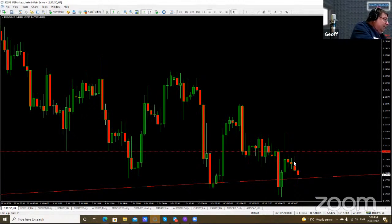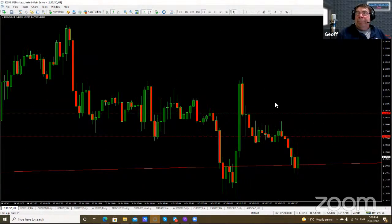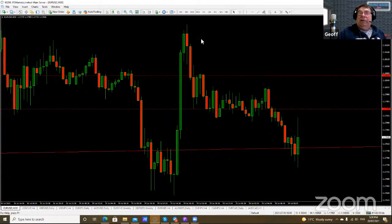Let me have a look at the euro. I must update these templates. Daily pivot is at 117.94, which is just above where we are. I'll put that in round about there. And we have indeed been tossed off it, potentially retested it. Haven't really got a firm opinion on this one today, so I'll have a further look at it during Shukri, and if I've got anything to say, I'll certainly let you know. But at this point in time, I haven't really got a firm opinion on it.